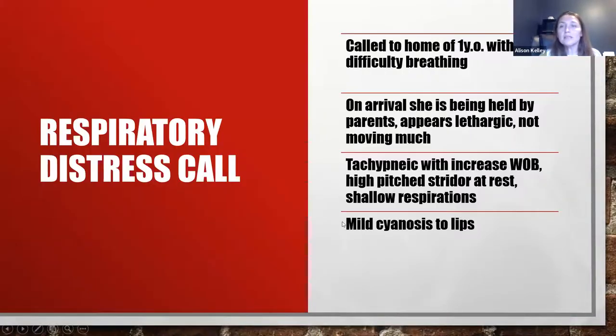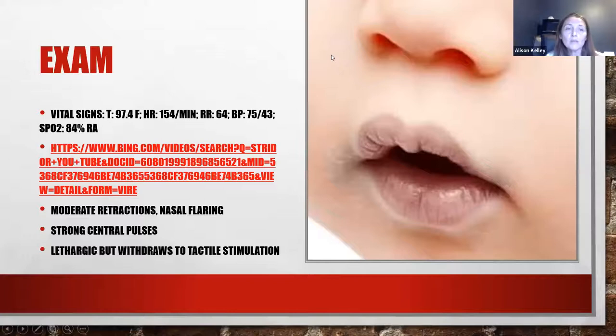So this is a call that came in. It's a one-year-old with difficulty breathing. When EMS arrived, she was being held by her parents. She appeared lethargic and wasn't moving much. She was tachypneic with increased work of breathing. She had high-pitched stridor at rest and shallow respirations, and mild cyanosis to her lips.